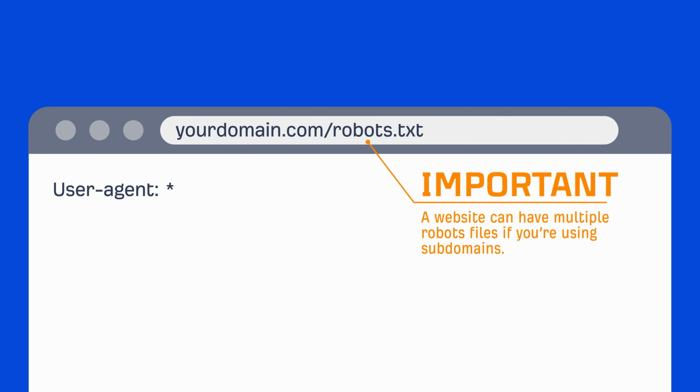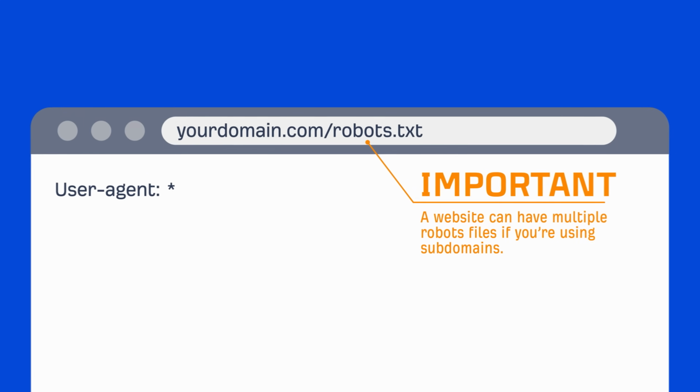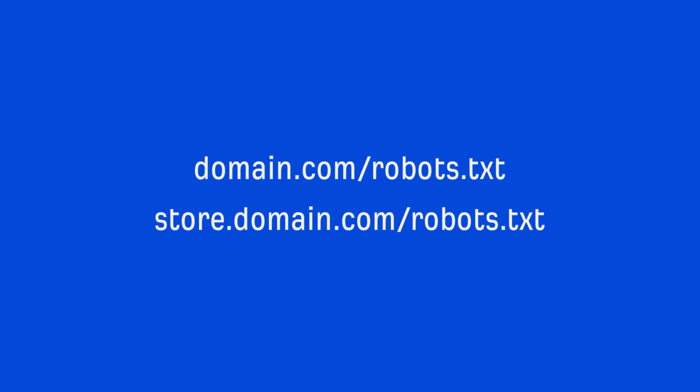And it's important to note that a website can have multiple robots files if you're using subdomains. For example, if you have a blog on domain.com, then you'd have a robots.txt file for just the root domain. But you might also have an e-commerce store that lives on store.domain.com. So you could have a separate robots file for your online store. That means that crawlers could be given two different sets of rules depending on the domain they're trying to crawl.